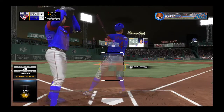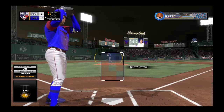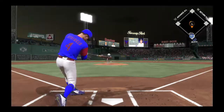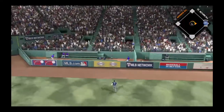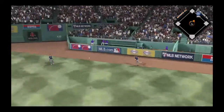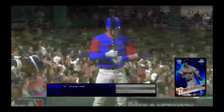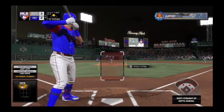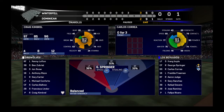Squared that one up just a little late. Here he comes again. 1-2. Well hit the other way, and it's into the gap. On his way to second is Springer. And there's your tying run at second base with a 1-out double. Carlos Correa now.